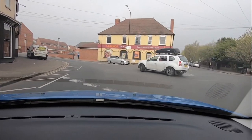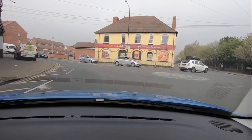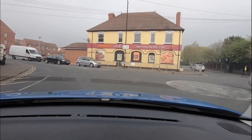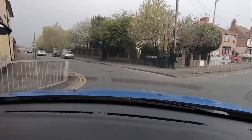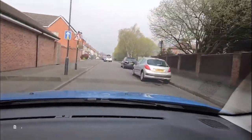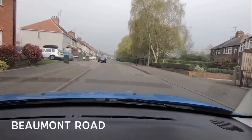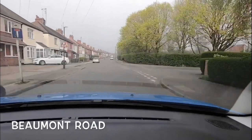Looking for a blocker. There's, oh, hang on, Mr. Duster decided to go a different way. That grey car is our blocker, and we can move on. We're turning into Beaumont Road. Mr. Duster's got out of the way now, so that's fine. And we can carry on.